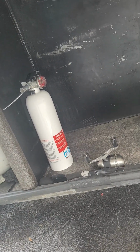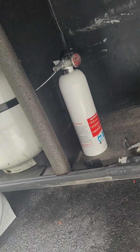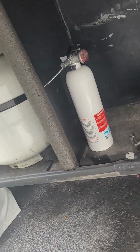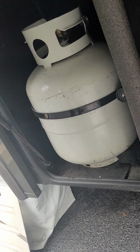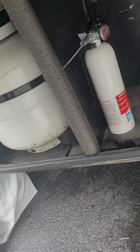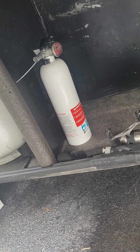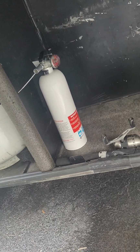I also just purchased a fire extinguisher from Lowe's that I plan to mount right here. It's right next to my spare propane tank, which is all vented and closed off. So there's no problem with that. But I got a fire extinguisher here, and I'll show you the last one.